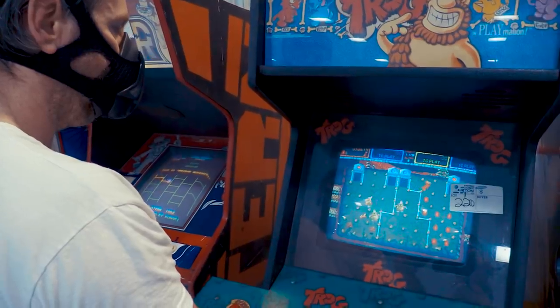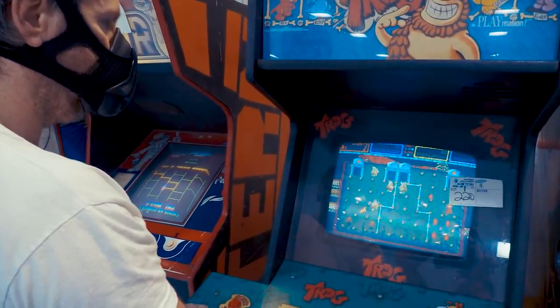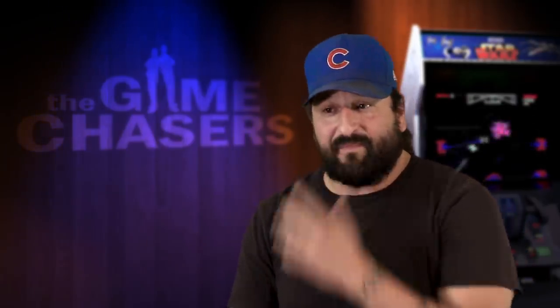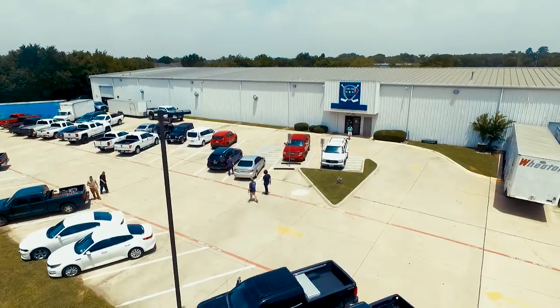Actually, Billy was freaking doing pretty good. He's been on this machine a good 17 to 23 minutes easily, right? That's a long time. So much so they literally unplugged the machine on him. But at one point I looked over at Billy and he was like this. That's a really good game. Trog! Alright, auction is starting. Let's see if the J can find anything good here.